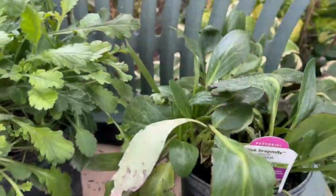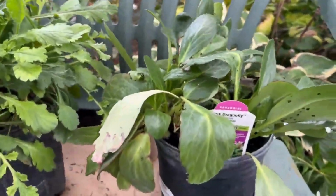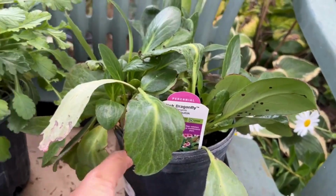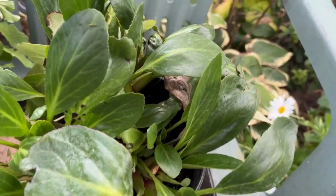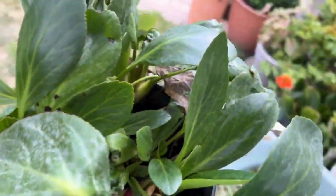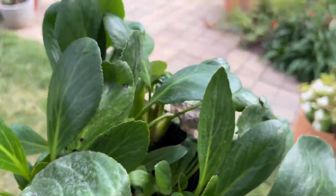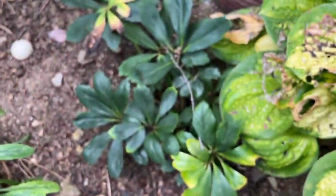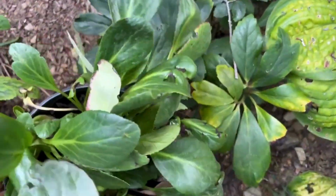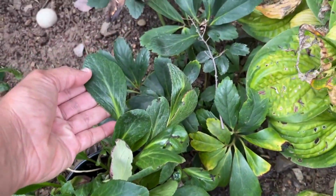All right, friends, last but not least is this new find. I've never seen this before. At first I thought it was the Lenten rose, and I'll show you why I thought so. So this is what the foliage looks like, and right behind me I have a Lenten rose right here. Look at that. That's the Lenten rose, and if you put them together, right, I thought it looked like it.